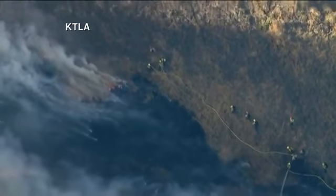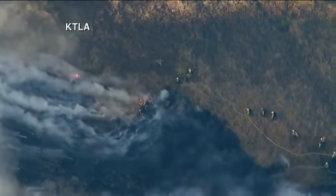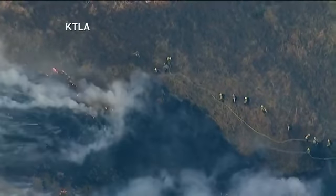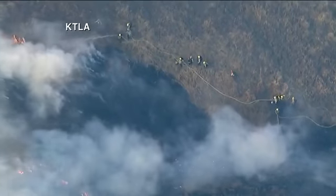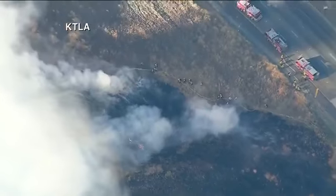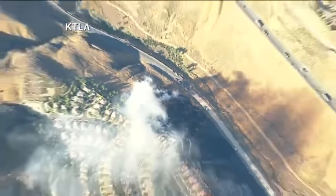You see, there are the hand crews out in the brush. They'll start cutting line around it with the picks and shovels, continuing through to put a containment line around this fire. So good news for the folks here in Castaic. Looks like they're getting a really good handle on this fire. So Glenn and Lou, I'll send it back down to you.